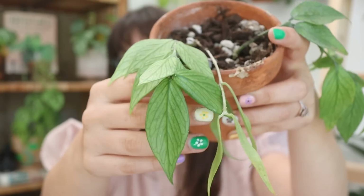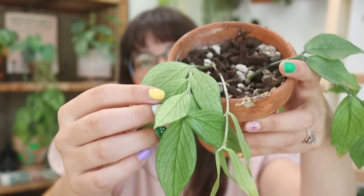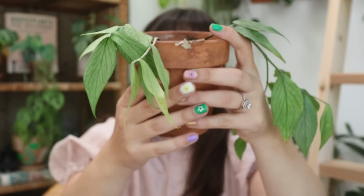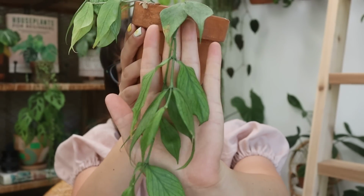One of the pieces actually looks like it's done with life. This piece looks pretty good. Let me show you close up. I can't say that this is a HOYA that has been super happy in my care, by any means. Although I have tried, and I did buy another piece that is a little bit bigger. It's thirsty right now, so don't judge me. It's watering day and I haven't gotten to it yet.